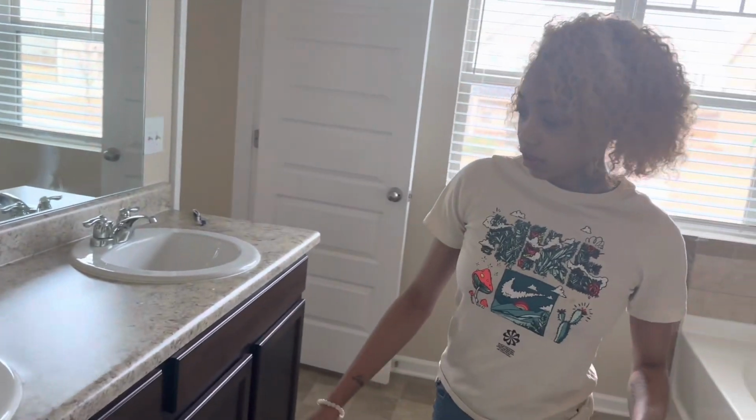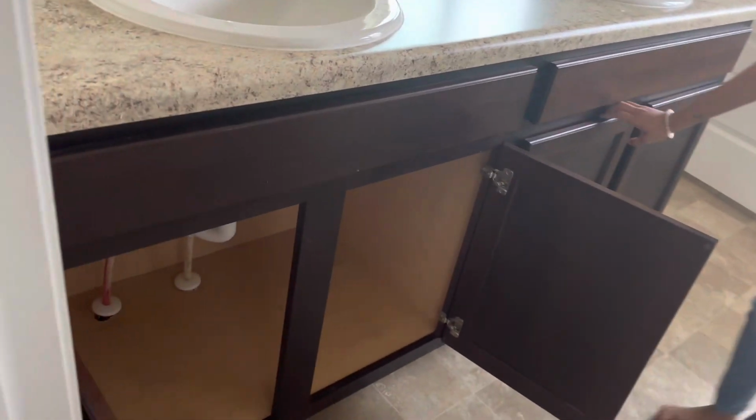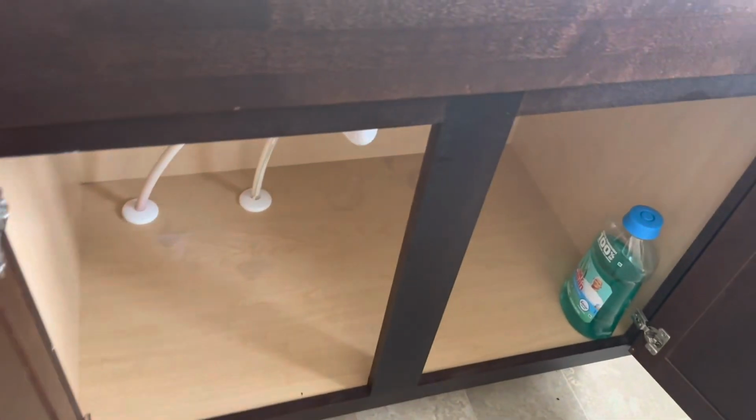And I forgot to show you guys, these are just cabinets underneath the sink. So that is pretty much it for my empty, unfurnished room tour.